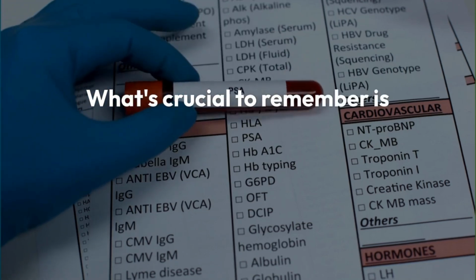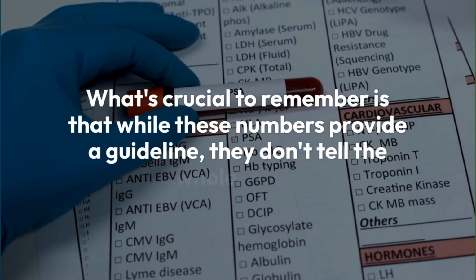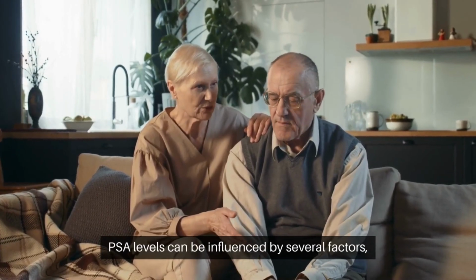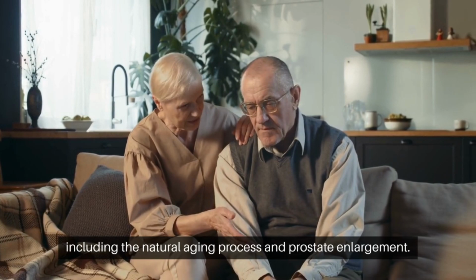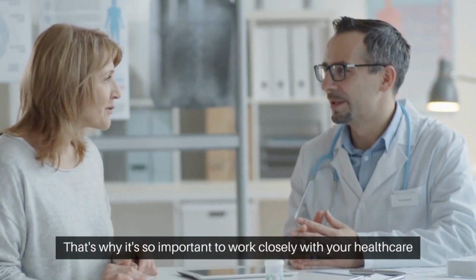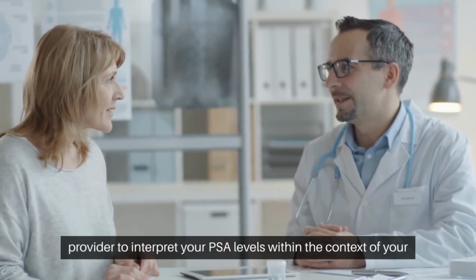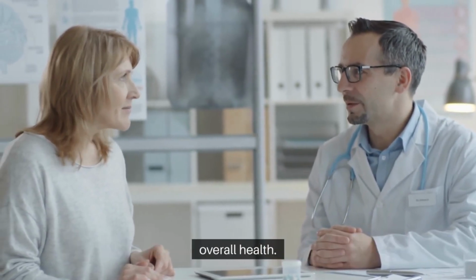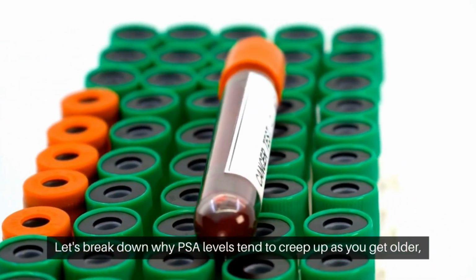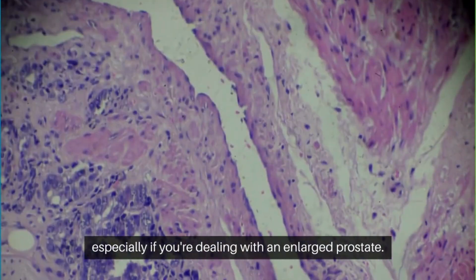What's crucial to remember is that while these numbers provide a guideline, they don't tell the whole story. PSA levels can be influenced by several factors, including the natural aging process and prostate enlargement. That's why it's so important to work closely with your healthcare provider to interpret your PSA levels within the context of your overall health. Let's break down why PSA levels tend to creep up as you get older, especially if you're dealing with an enlarged prostate.